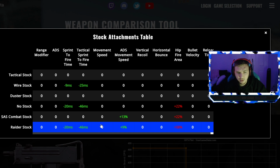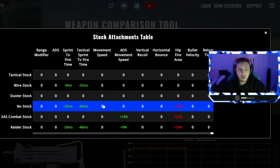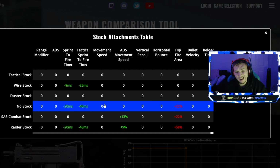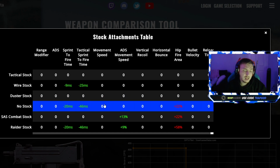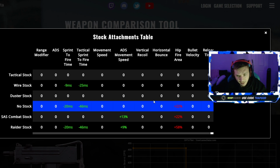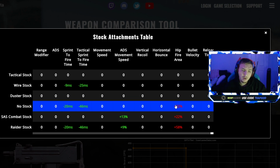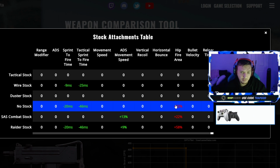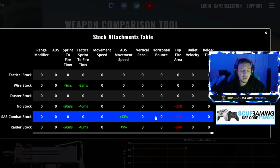When, for example, with the raider stock or even the no stock, you get a faster sprint to fire. So I think the wire stock's useless. The no stock is definitely worth using because you do get the same sprint to fire improvement, which you definitely will notice, which definitely helps the MAC-10 because it's a close range weapon. In exchange, you do get a worse hip fire, which you definitely will notice. But in my opinion, the reason the no stock is worth using is the majority of players don't actually hip fire. So the next thing we're taking a look at is obviously the combat. I personally think this might be my favorite and best stock to recommend.